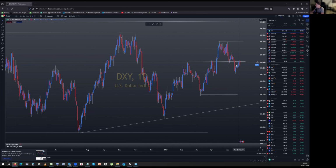DXY. It was pretty strong up here when we took out this little 105 level. Then we drifted, bit of a double top. Down we go, revisit the scene of the crime at 105. This Friday candle was not the best, which is good.